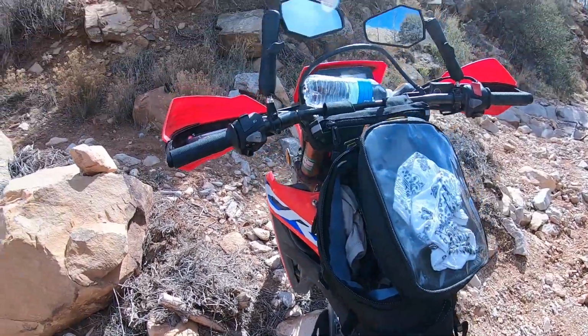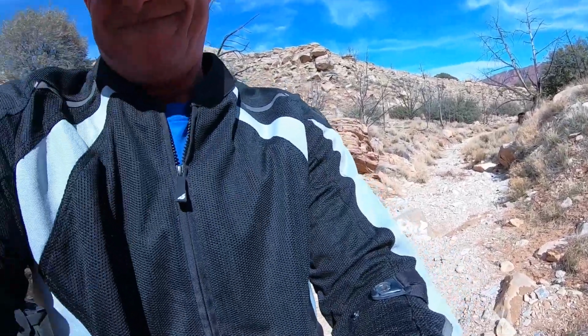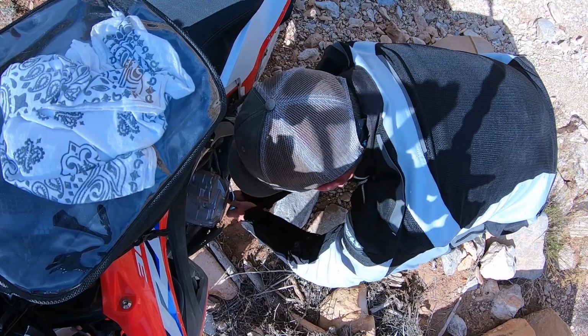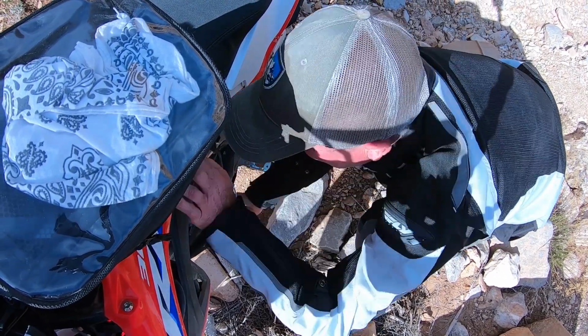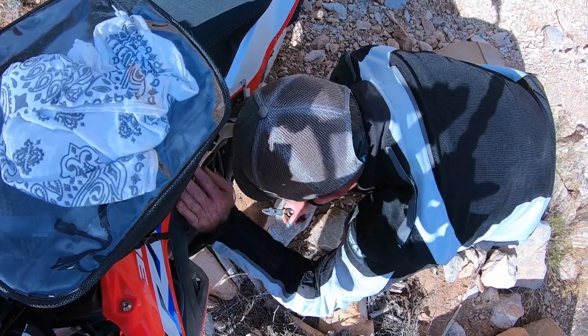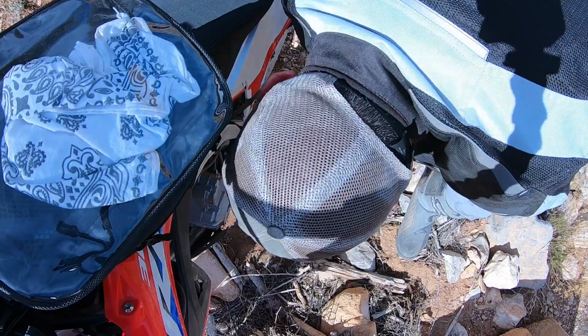So now I guess we're going to have to deal with the more pressing problem: getting the bike out of here. All right. That'll work for a minute anyway.